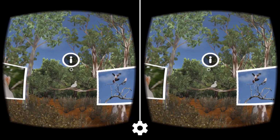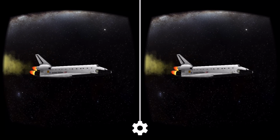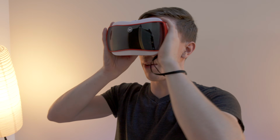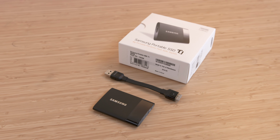It's a pretty awesome experience. You can explore the wildlands of Africa, or my personal favorite is the Space Pack. Even if you've used other VR headsets, the ViewMaster is solid, but if you've never tried virtual reality, it is straight up awesome.